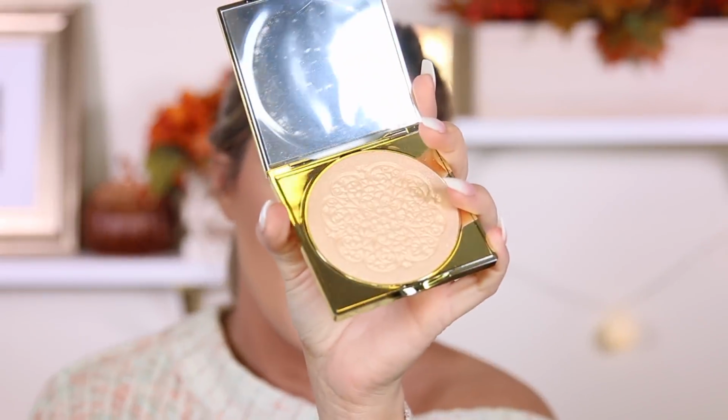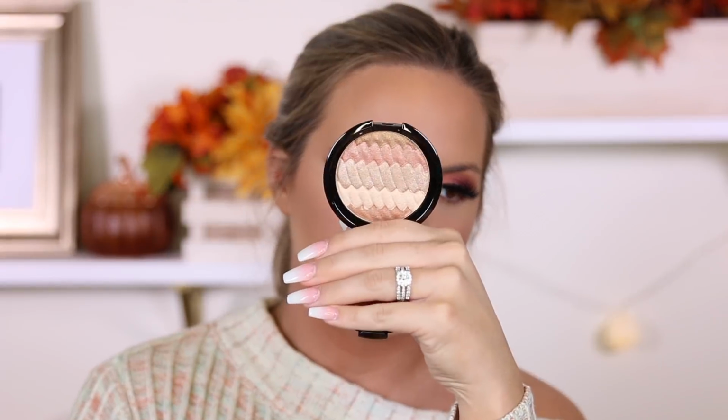I have two highlighters that I want to try today. We have this new Tarte one. This is the Goddess Glow highlighter. This one looks like it has chunks of glitter in it, so it could go terribly wrong, but it does look super pretty in the pan. And then we also have this Becca Gradient Glow, and this looks really, really pretty. It's just a lot of bronzy tones, and again, it has a lot of shimmer in it. So we're just going to try both of them.